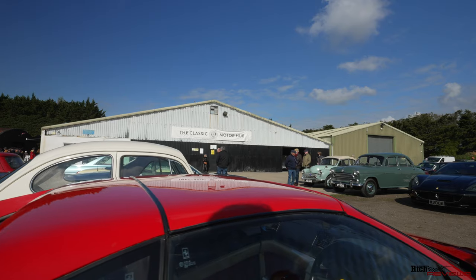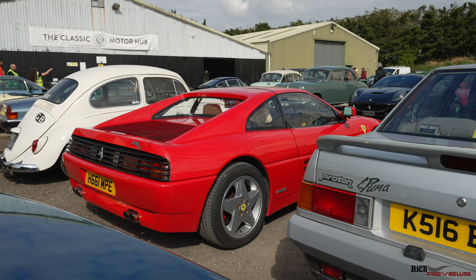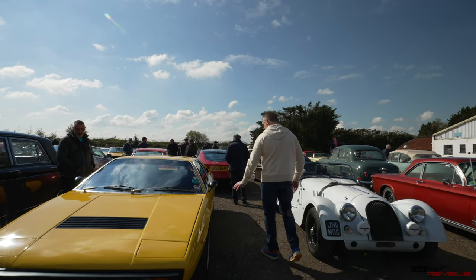And the thing that the 348 was very renowned for was fantastic steering feel. And the 348 was always in the shadow of the 355. But they're coming into their own now. The values are picking up on the 348. So as we move along here, we've got a very old Dino.